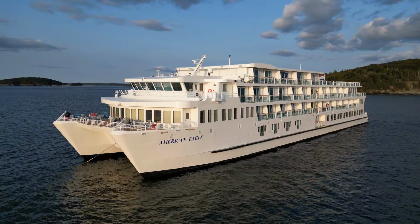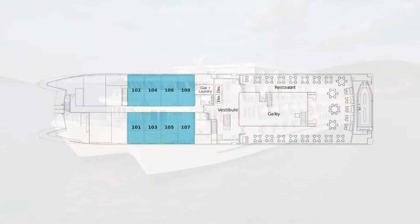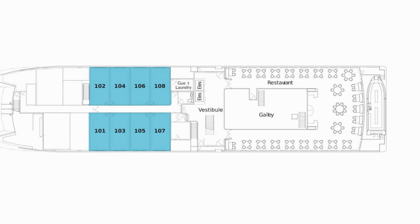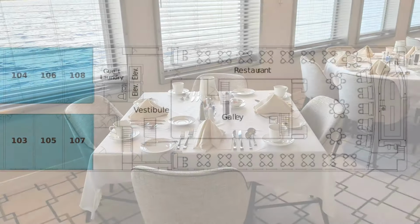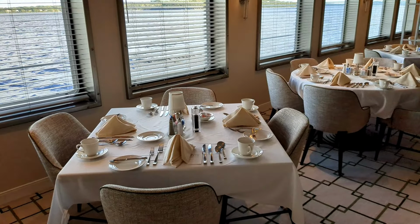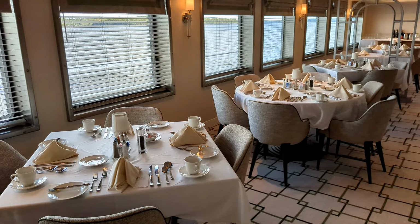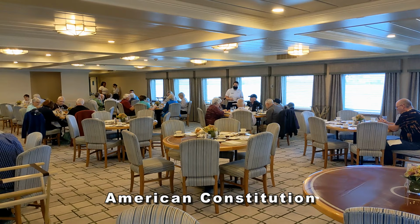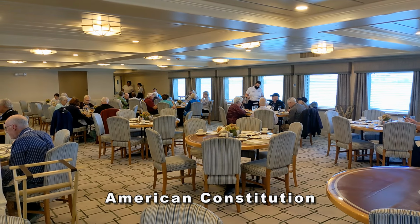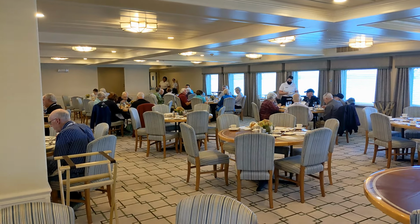So far, we have toured decks 4, 3, and 2 here on American Eagle, and that brings us down to deck number 1, where you'll find the restaurant, or some might say the dining room. And I really like what American Cruise Lines did in changing up the restaurant design on this new class of ships. On previous ACL ships, the restaurant was just one big room, where from any given table you could see just about every other table in the restaurant.